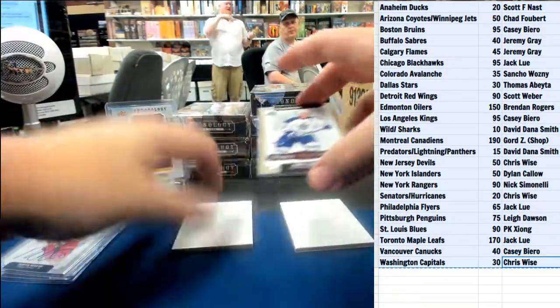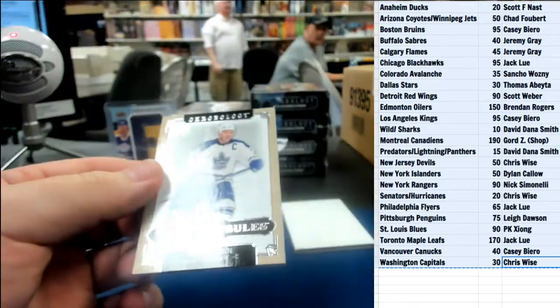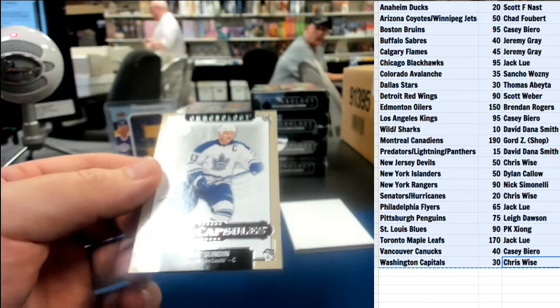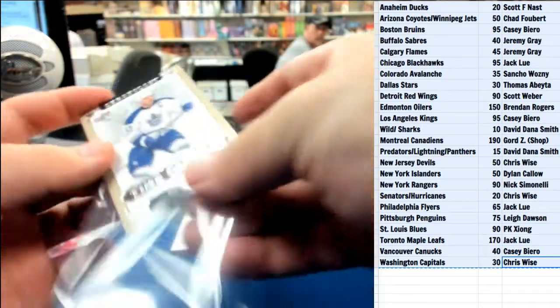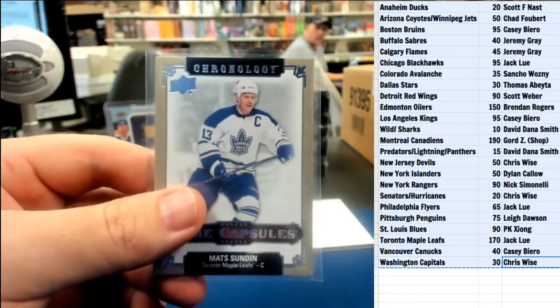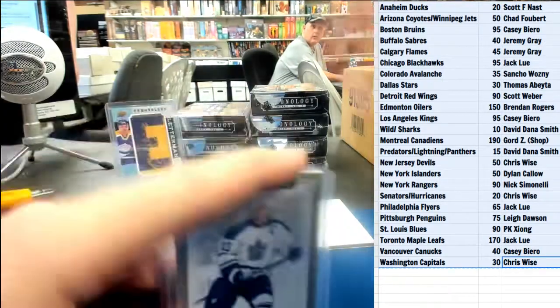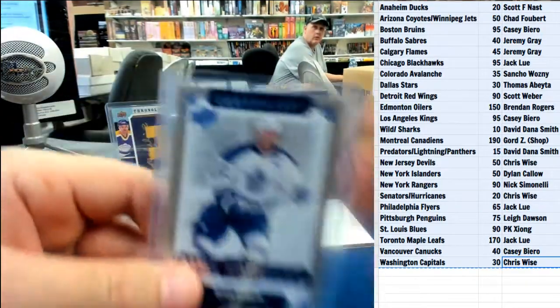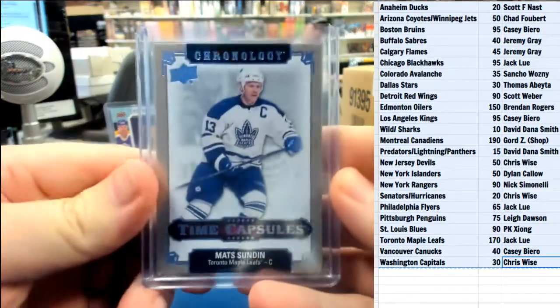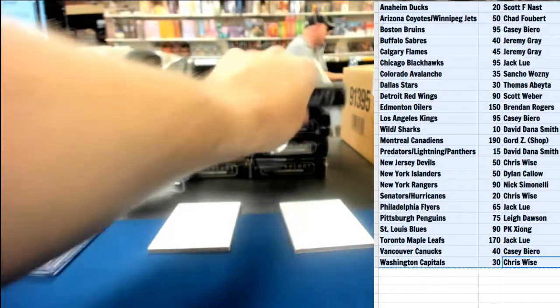And for the Toronto Maple Leafs, time capsule of Matt Sundin. Time capsules go to the owner on the outside. It's okay, you're just going to be on camera that time. No, he's on camera if he's out here. Jay's on camera. Casey said hi. If the owner of the team wants me to open the time capsule, just let me know. I will open it for you here if you're in the room.